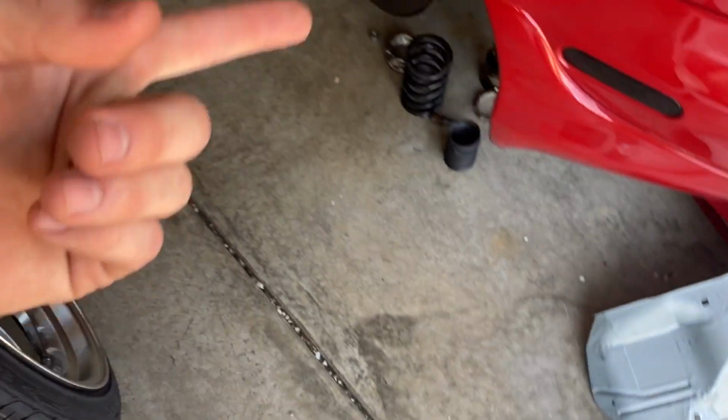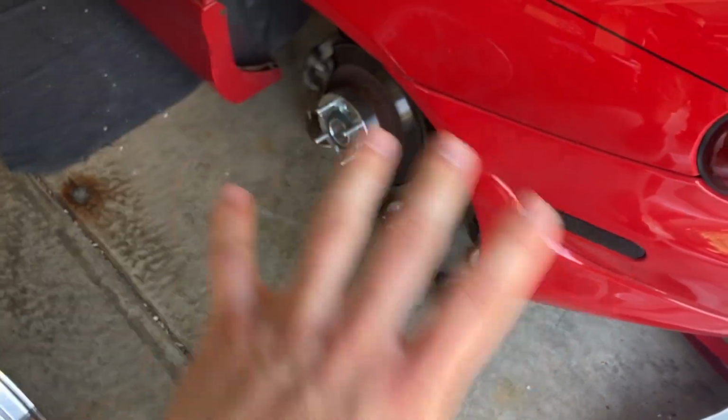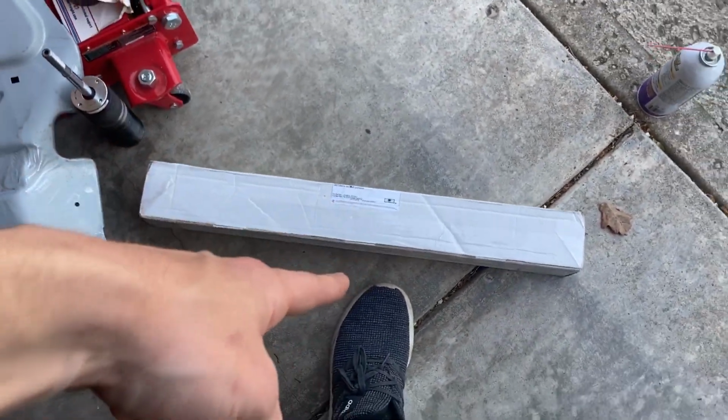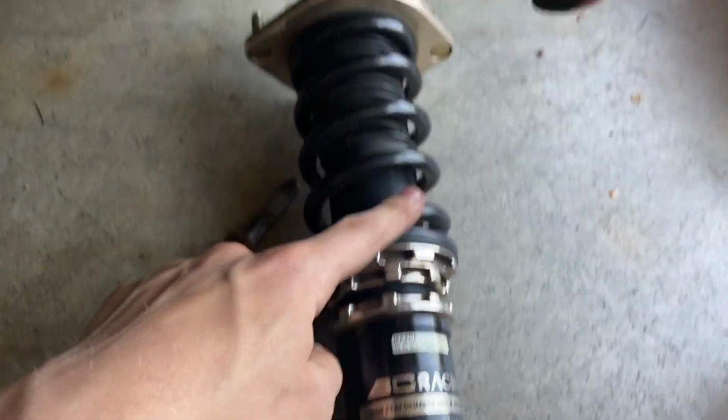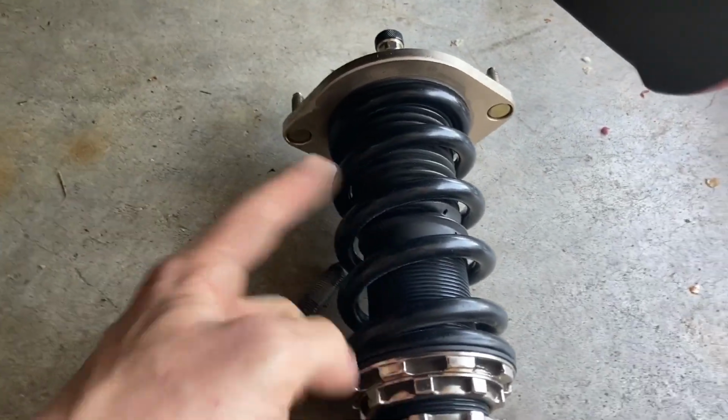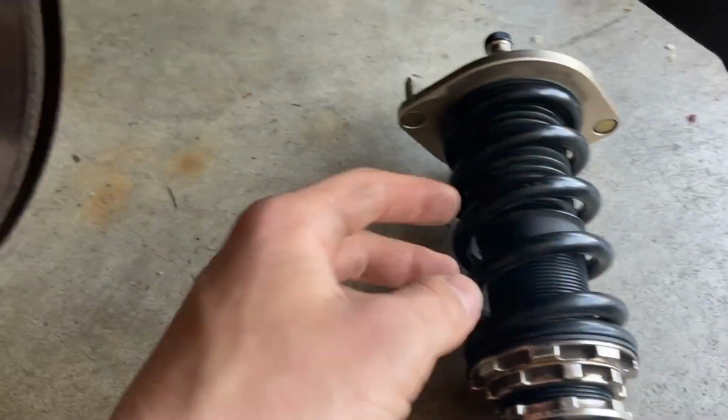Shouldn't take me much longer to put this all back together and throw it back in. Doesn't really take that much time. So let's get this unboxed and put it in the car. All back together, and about to go back into the car. Old shock, or damper, sitting over there. Yeah, it shouldn't take long. Just literally 3 bolts.